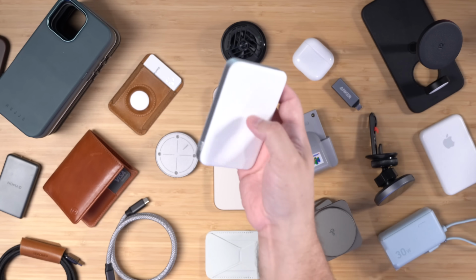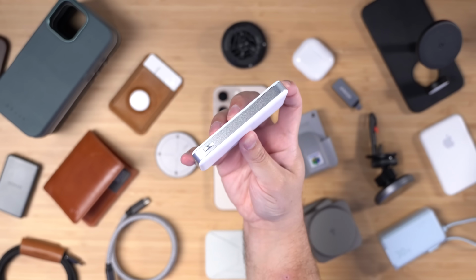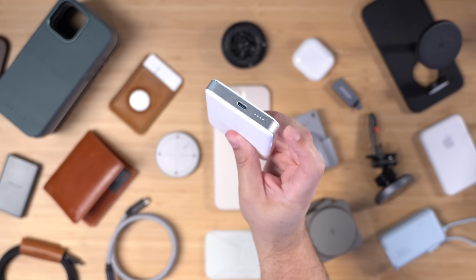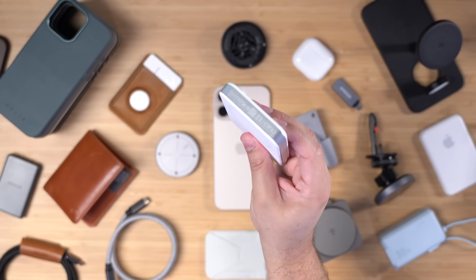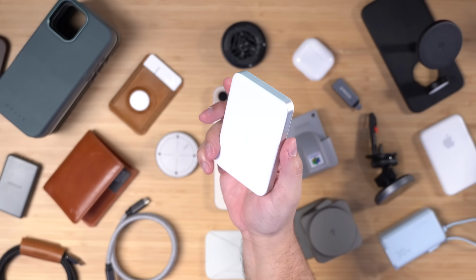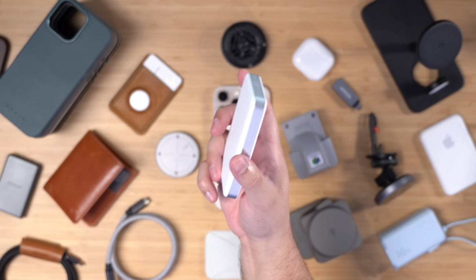If you follow the channel at all though, you know my favorite MagSafe battery is this one from Anker. It's their new ultra slim 10K, so 10,000 milliamp hours, has the little lights on the bottom to let you know the charge level. This is going to charge your iPhone the fastest at 15 watts wireless charging speed. There's a lot of battery packs out there that claim 15 watts, and it is just not accurate. This is Qi2, charges at 15 watts.